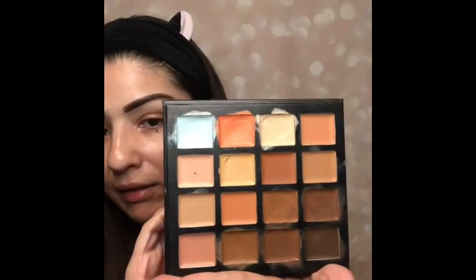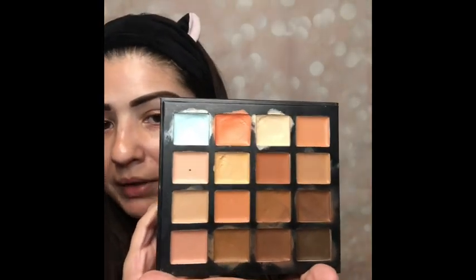I will also be using my GlitterRealm Cream Color Corrector and Contour Palette. As you can tell, this has been very loved, especially those color correctors. I love the color correctors. They're so good.